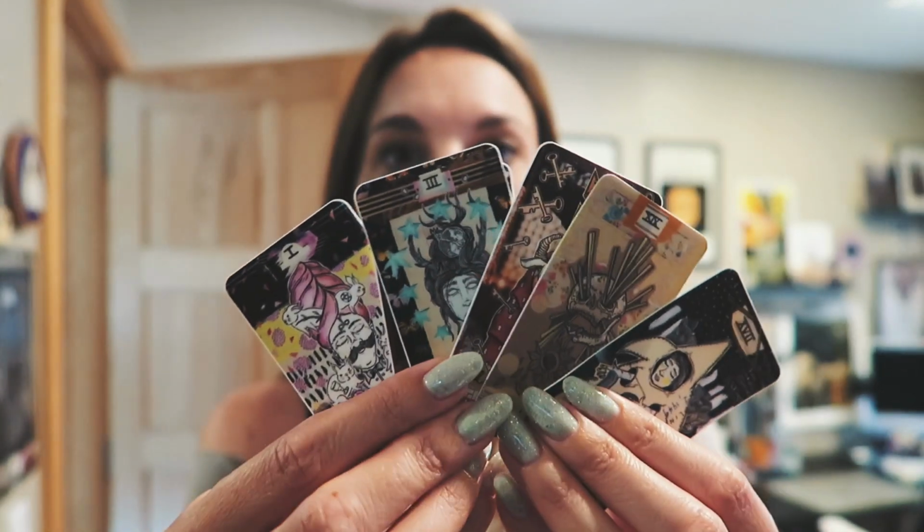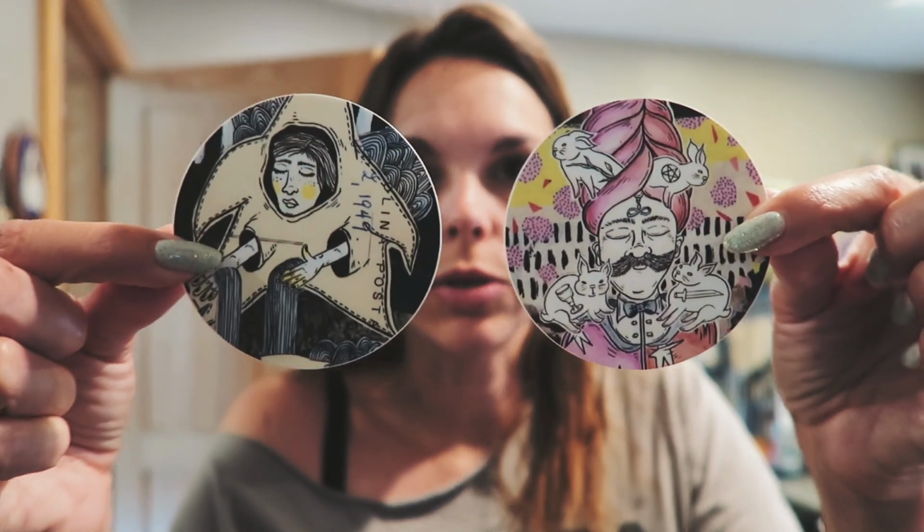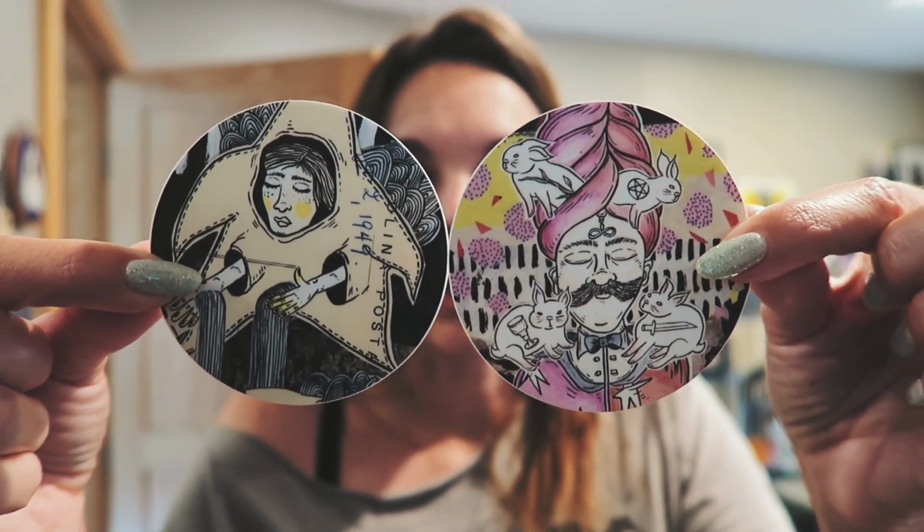So we got the little square stickers, and then I also made 2 of my favorites from that pile into bigger, rounder stickers. We've got the Star and the Magician. Again, on the thick vinyl, so you can put them on your water bottles, on your Stanleys, on whatever, and it will survive.